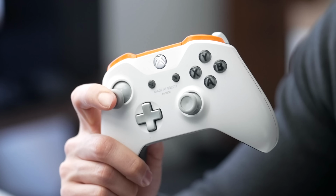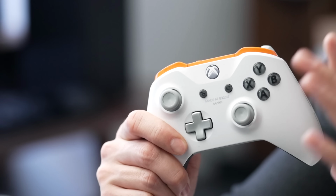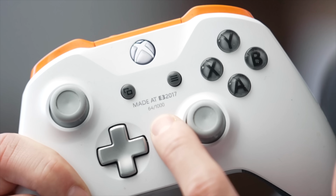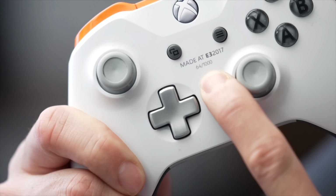So this one here is actually my prized possession of Xbox controllers. It actually doesn't even work anymore because I mashed the control sticks too much, but I picked this up at my very first E3. They were making them on site, so you can see 64 out of 1,000 if we get a little zoom in.